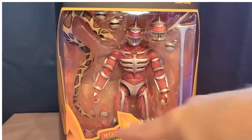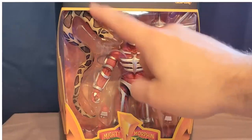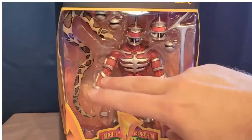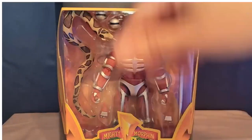Okay. The snake looks cool. I know it's not a bendy wire thing, which also would have been nice, but that's okay. Probably not going to use this with Lord Zedd. I may put this with G.I. Joe Cobra figures. I think that would kind of look cool with Serpentor. We'll see. I don't know what I'm doing with the snake yet.